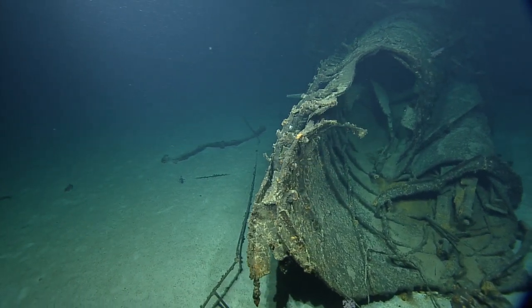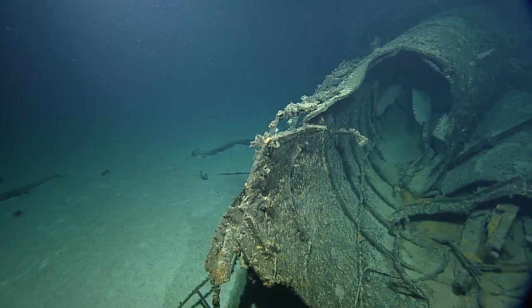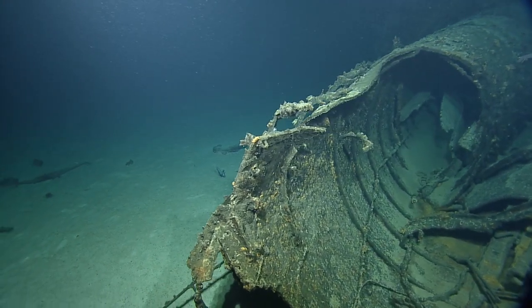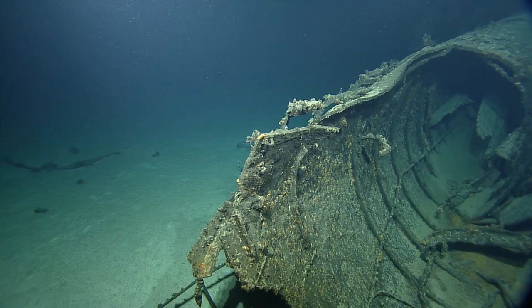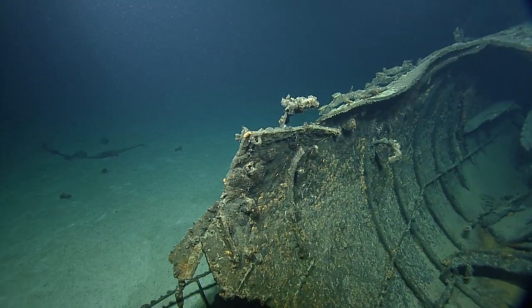Yeah, I think you're right. We've seen all three sets of these triple anti-aircraft guns. We've seen the one single 25 millimeter, which is still on the conning tower, and we've seen the stern deck gun.